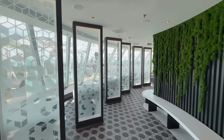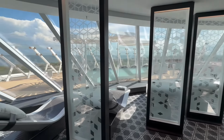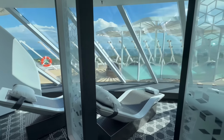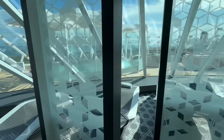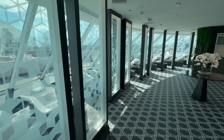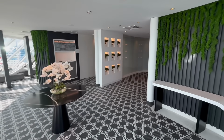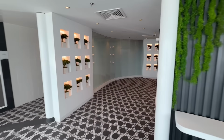When you walk in, you see these warm beds. Yes, these are warm beds facing out towards the ocean, actually towards the vitamin D deck. Before, it used to be an empty deck, so I'm curious to see how people will like this deck with actual vitamin D outside, but it is still beautiful.